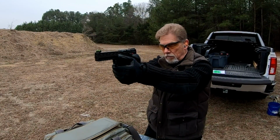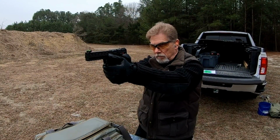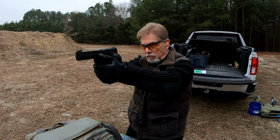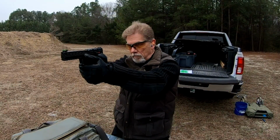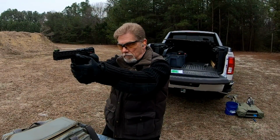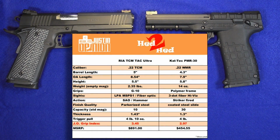They are both made of steel where appropriate. Where appropriate for the TCM is just about everywhere. Where appropriate for the Kel-Tec PMR-30 is just part of the slide, really. But they're not stainless steel. They are carbon steel. 22 TCM is parkerized. I was not able to find out information on the type of finish applied to the Kel-Tec.